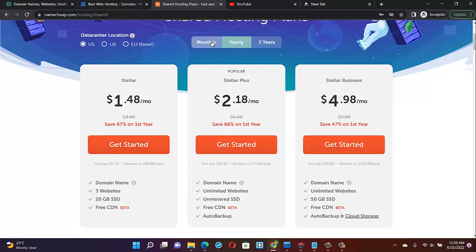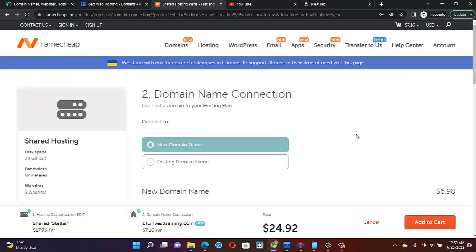So if I want to do a monthly plan, I click on monthly plan. And if I want to do a yearly plan, I leave it on yearly plan, right? I usually recommend the yearly plan. So I click on get started, right? When I click on get started, it's going to take me to my cart, and it's going to show me who I am buying this hosting for.